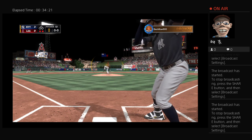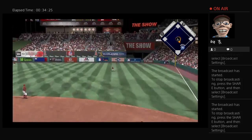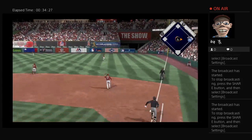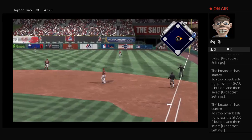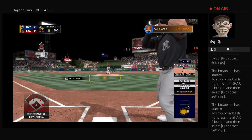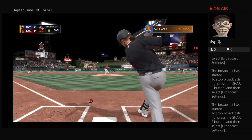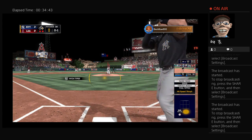Ready with the first pitch. Here it comes. He pulls this one into right, and that is in there for a 2-out base knock. Stepping into the box, Bryce Harper. He's off to a fast start in this one. 2 for 2, including a home run. First pitch on its way. Now this is chopped foul at home plate.